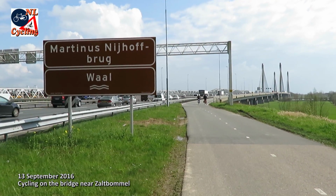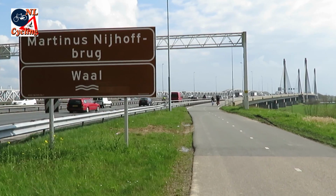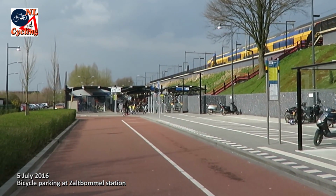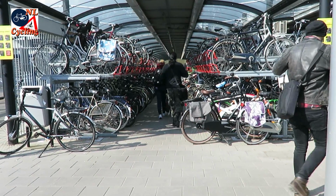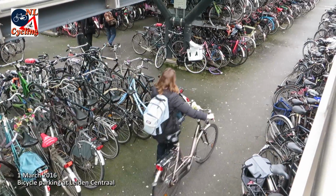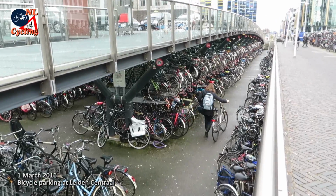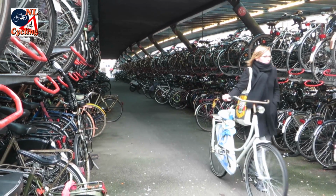The A2 motorway bridge also has excellent cycling facilities. It is near Zaltbommel, that also has a train station with good bicycle parking facilities. In Leiden, you can also park your bicycle at the station. Right under the taxi deck, there is room for hundreds of bicycles.